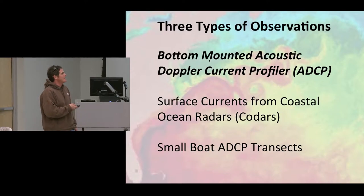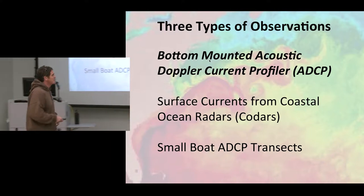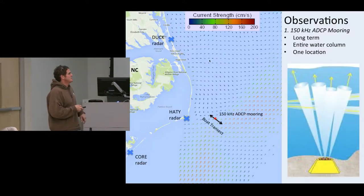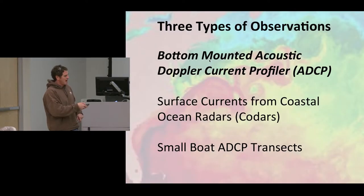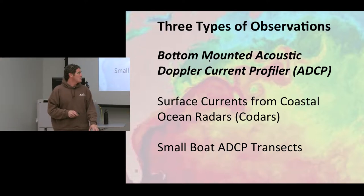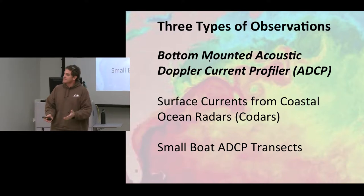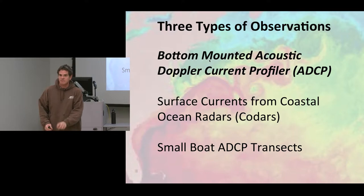So how do we find out? Our group is making 3 different types of observations off of North Carolina focused on that area that I showed you, and I'll repeat again. We use a bottom-mounted acoustic Doppler current profiler that we put in 225 meters of water and measure the currents for the whole entire water column for up to a year. So the strength of that measurement is we get a really nice long-term look at one place, but it's only one place.